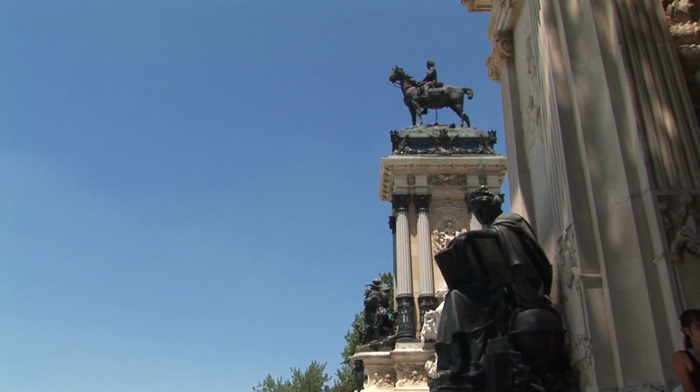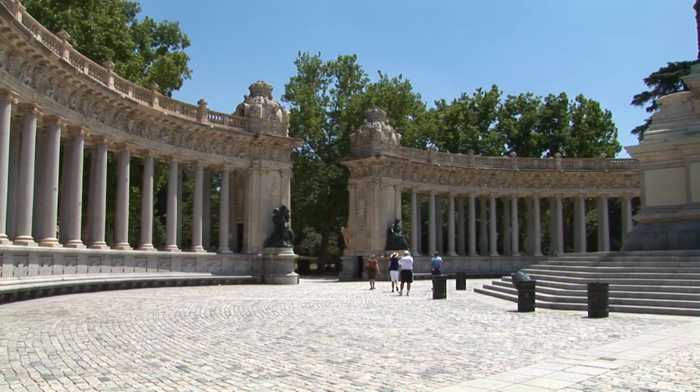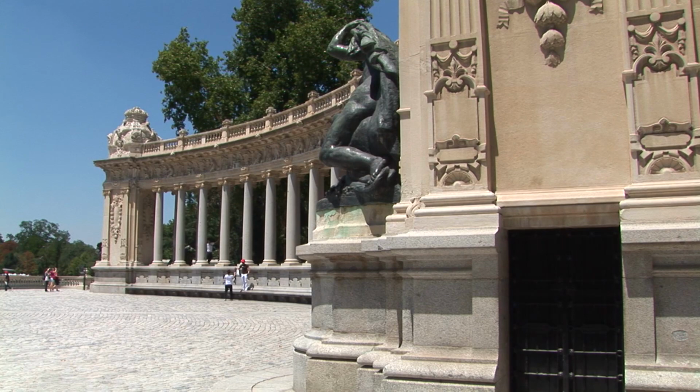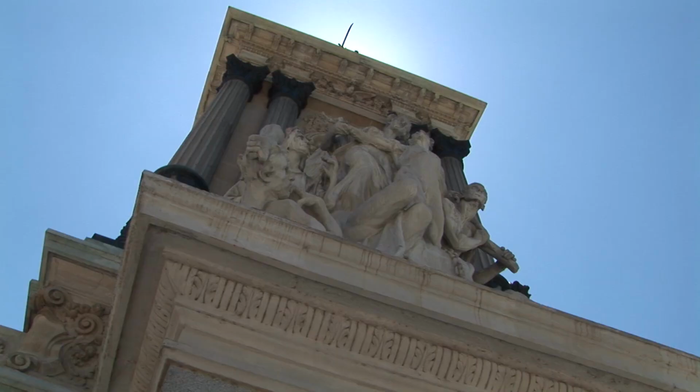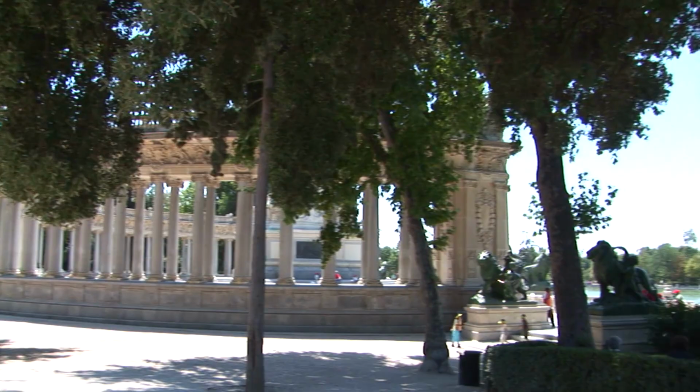Hovering over the pond, the monument was commissioned by the Queen Regent Maria Cristina, and construction was begun after Alfonso XIII ascended to the throne. The work of José Gracias Riera, it consists of a large columned walk surrounding the statue of the monarch mounted on a horse.